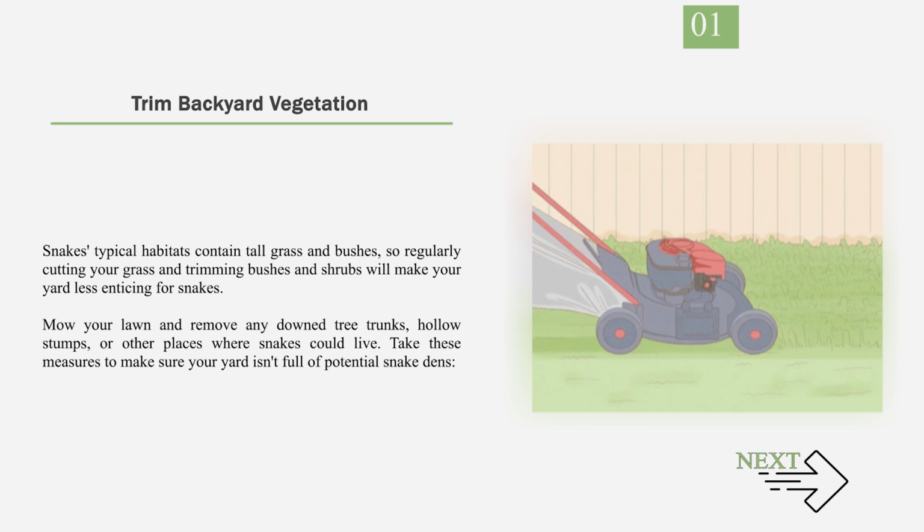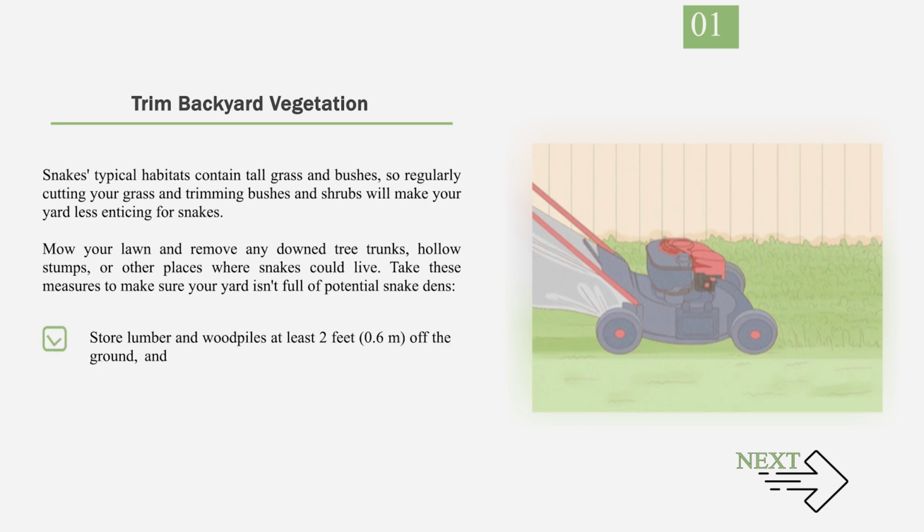Mow your lawn and remove any downed tree trunks, hollow stumps, or other places where snakes could live. Take these measures to make sure your yard isn't full of potential snake dens. Store lumber and wood piles at least 2 feet (0.6 meters) off the ground, and keep compost and mulch piles away from your house. Consider removing bushes and other tall vegetation that seems to be a regular habitat for snakes.